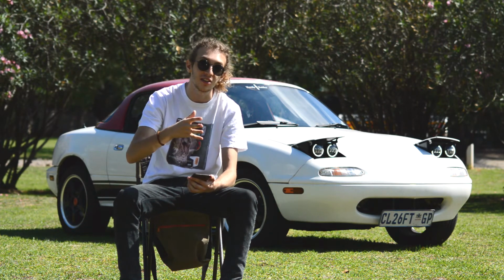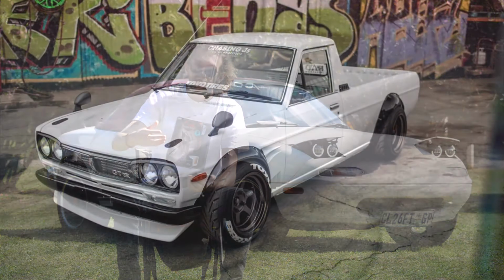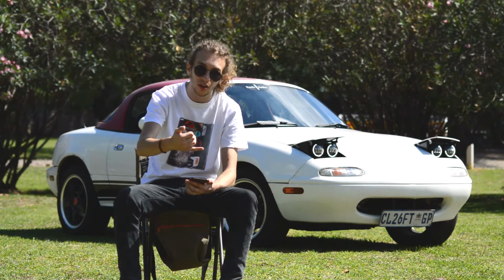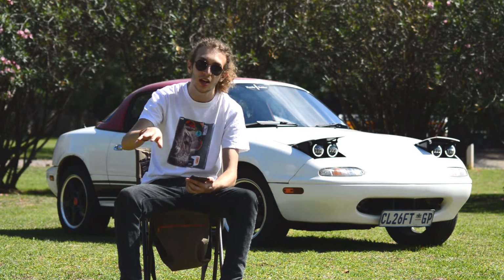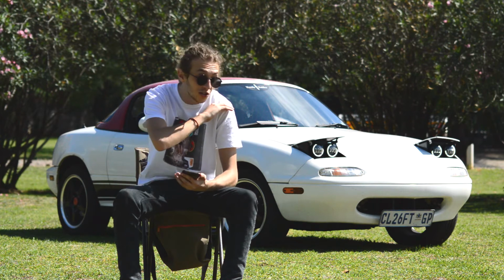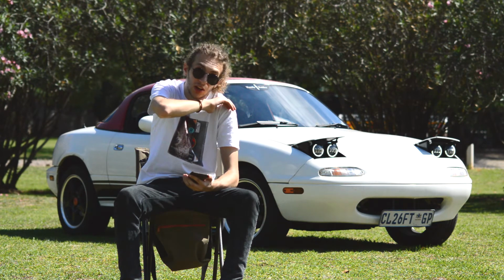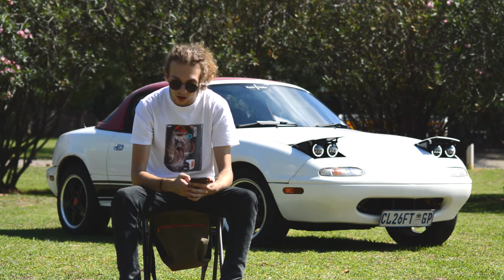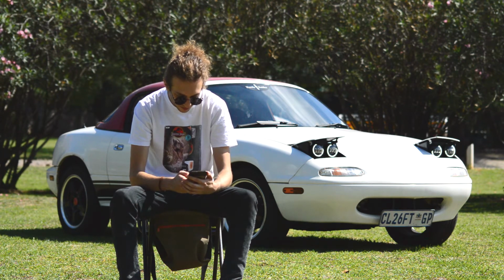I've seen it done before. There's actually a company that makes the full fiberglass body kit front end conversion for the 1400 Champs, that you can get the 2000 GTR front end. I think it looks, it's one of the most beautiful things I've ever seen in my life. So I'd love to see that.